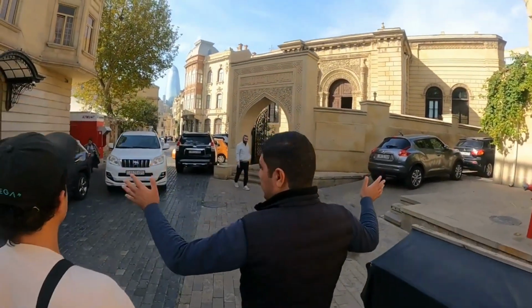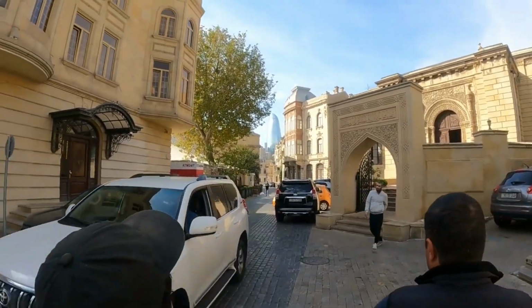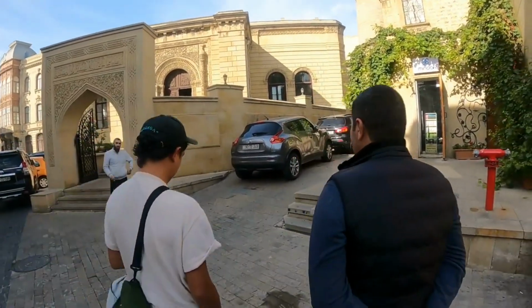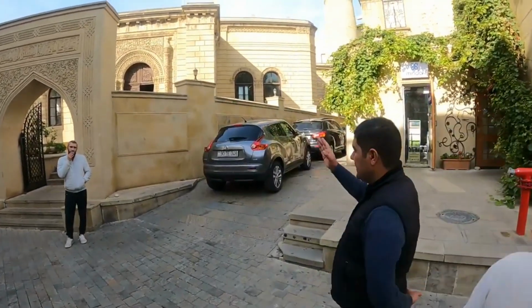From here you can see the cover photo of our tour, but we have several cars in here, so that's why it's so empty. Let's stop in here and have a look at this side.